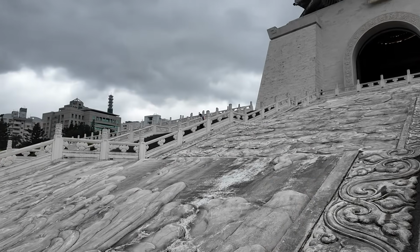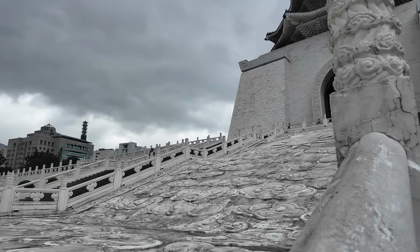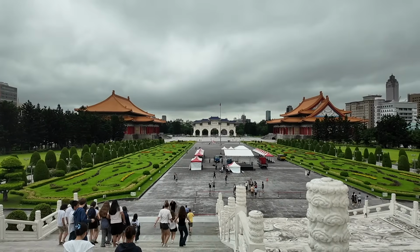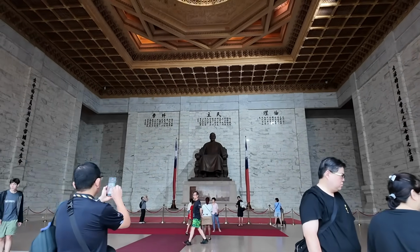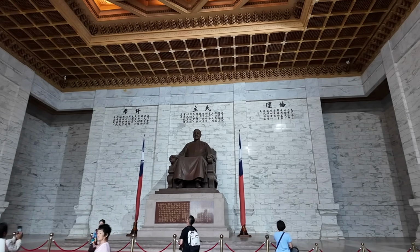Look at that. This is very similar to if you would see the Forbidden City. They have the middle part that is stone carvings. Pretty view. Chiang Kai-shek, the 3 columns.